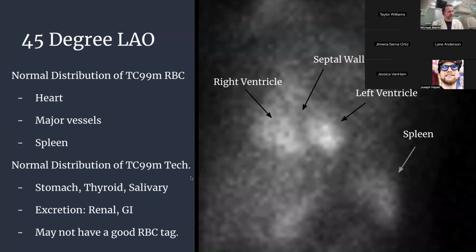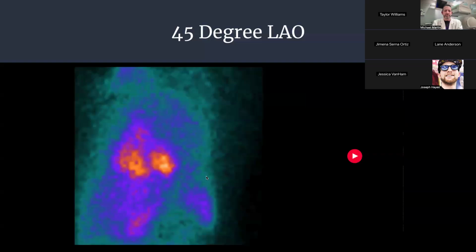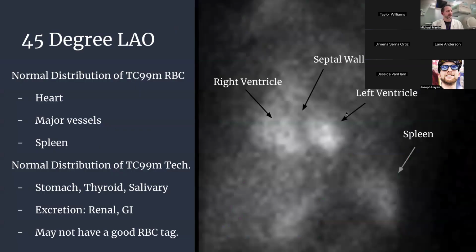What you expect to see again here, and let's go back, is you're going to see your heart and you're going to see spleen. Some of what you see all the way up here is like your aortic arch and some things that are a little filled with blood. They're not super defined, but that's what that is when we talk about the major vessels.